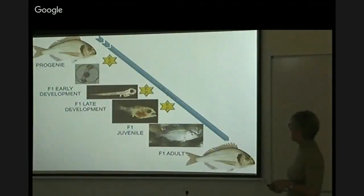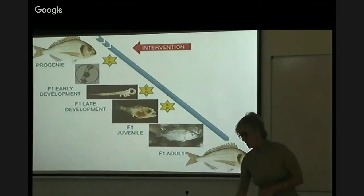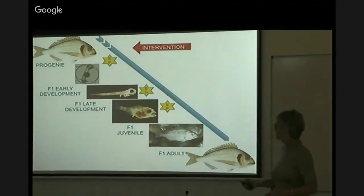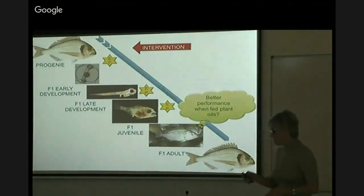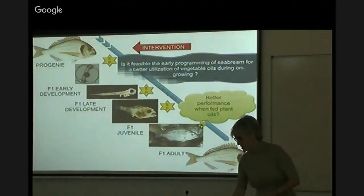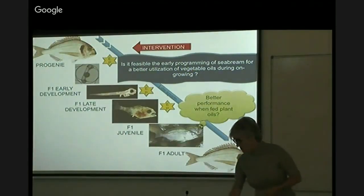Okay, so our hypothesis was to see if by feeding the broodstock with specific diets, we could produce juveniles that would perform better, in this case, when they were fed plant oils. And then later on, we tested different things. So this is what we wanted to answer: is the early programming of the seabream feasible, for a better utilization of vegetable oils during ongrowing?